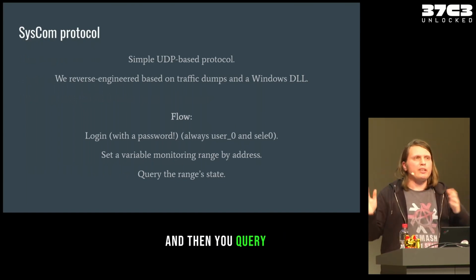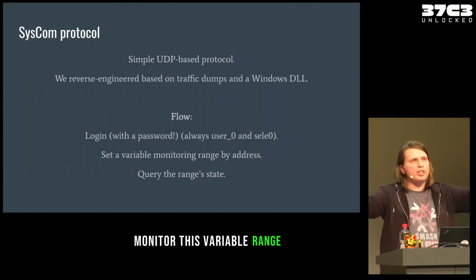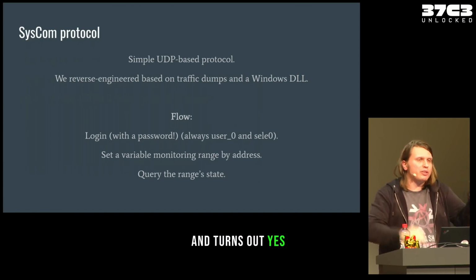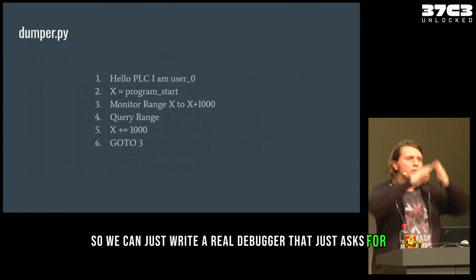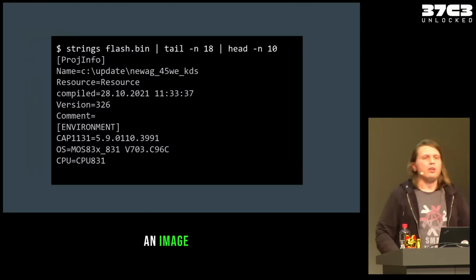And then you query, like, hey, I would like to monitor this variable range by address, and I'd like this memory that I've previously requested. And it turns out, yes, you just give it an address, so you can just write a real debugger that just asks for all memory range from the beginning to end, and that's how you get an image of your project from a PLC.